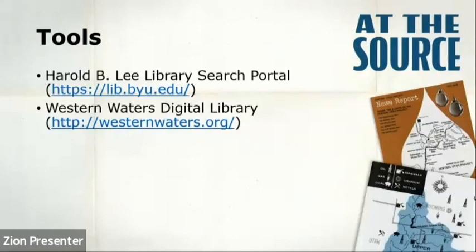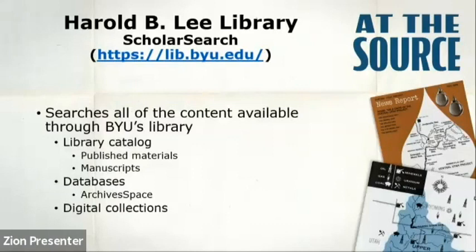And I'm gonna talk about two tools. One of them is specific to the BYU context. That's the Harold B. Lee Library search portal. It's known as Scholar Search. The second is a wider, broader tool. It's the Western Waters Digital Library, and I'll talk a little bit more about that in a minute. But first, let's talk about Scholar Search. Scholar Search is the aggregated search engine that BYU uses to help people find what we have in our holdings.